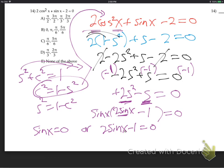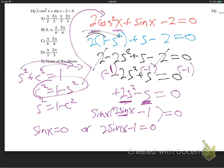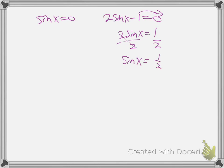It's all good. So I'm going to go to the first screen there. So we have sine x is 0. What was the other one? 2 sine x minus 1 is 0. Okay, so let's finish this one up. Move the 1 over. So that'd be 2 sine x is 1. Divide by 2. Sine x is a half. So we got sine x is 0, sine x is a half. Now what do we do?